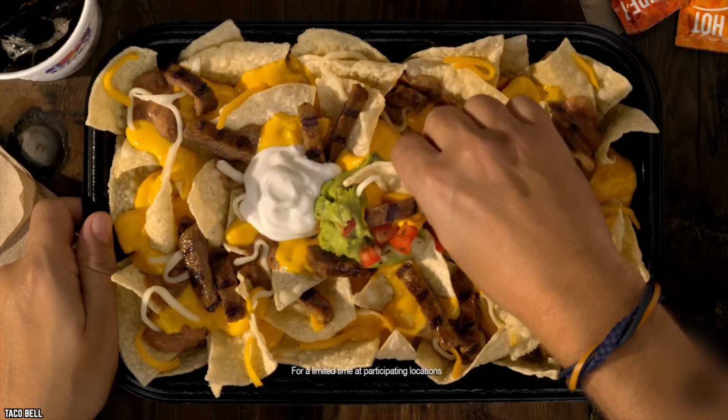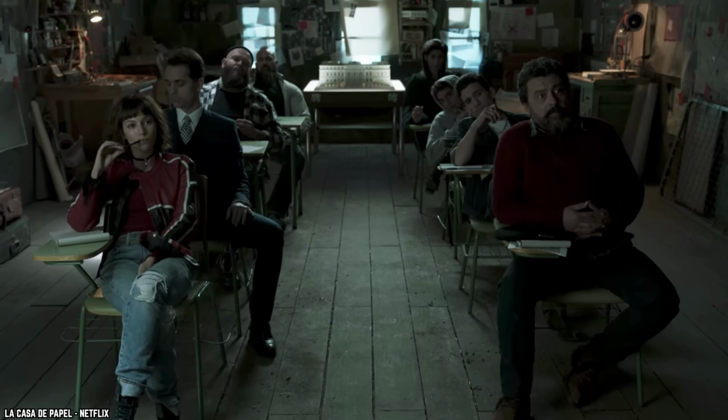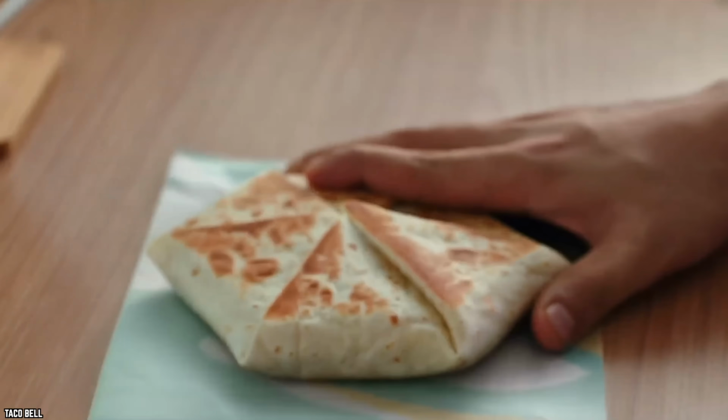When training to become a Taco Bell team member, employees are lectured on the right and wrong ways of building the fast food chain's famous food items. Whether it be a simple taco or a Crunchwrap Supreme, there is a specific order set in place that must be adhered to.